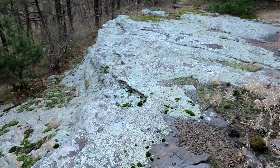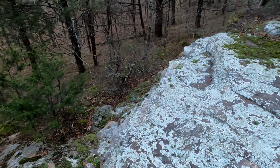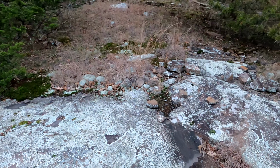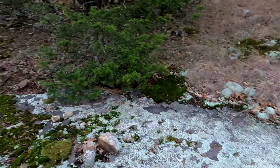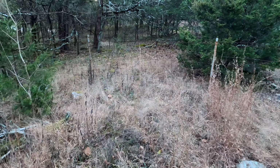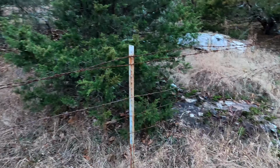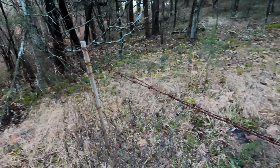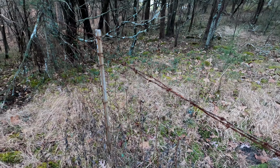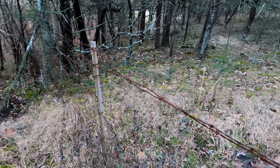All right, more cool barren bluffage. It's a really, really neat little place, I think. And we've reached the point to where they've fenced it up to protect the interstate. Or probably to keep critters and stuff from getting onto the interstate. It's kind of weird. You don't really think it's ever out there, you know? But it's there.